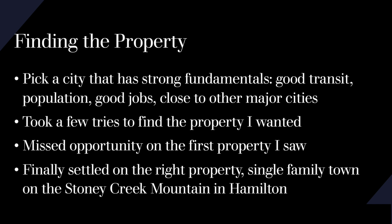The reason I chose the Stoney Creek property is because the property was between 6 years old and 15 years old, so it was a relatively new property. I knew that there wasn't going to be a lot of maintenance because the property was new. It was in really good condition. I didn't have to do any work on the property. There were just small little repairs that I needed to do.